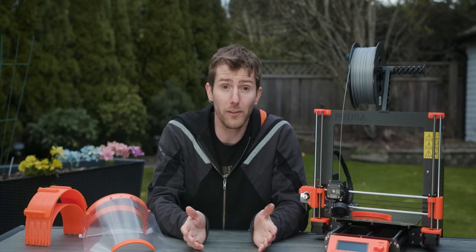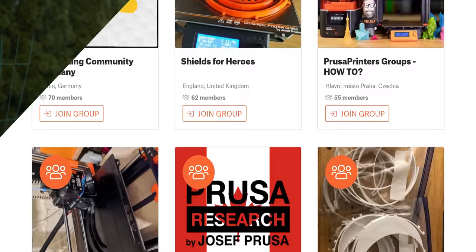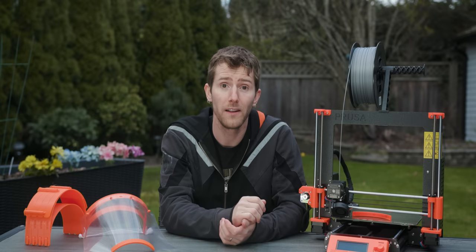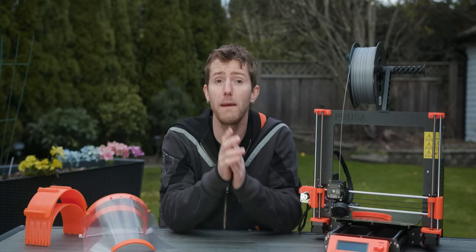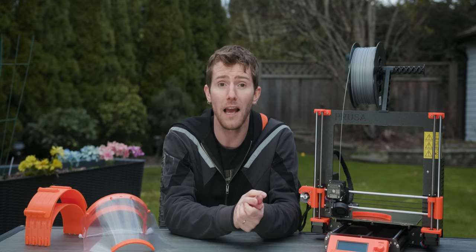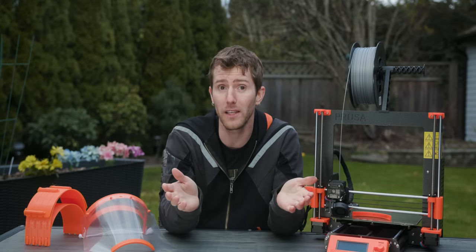Obviously, we can't do all of this alone though. So if you guys want to help out, Prusa has a page of 3D printing groups, so you can try and find a local group there. There are a lot of face shield designs out there, so make sure that the one that you're creating from is one that is approved for use near you. And then, guys, if there aren't any groups locally, maybe it's time to make one. With so many people wanting to help out, about the worst that can happen is too many people step up.